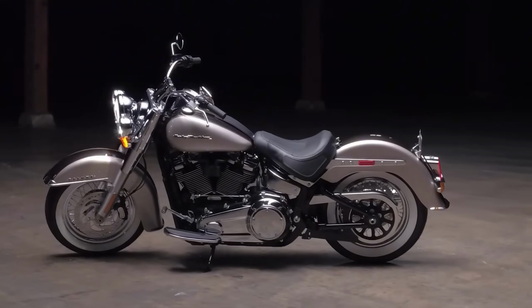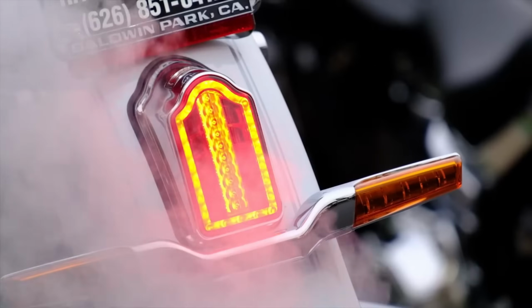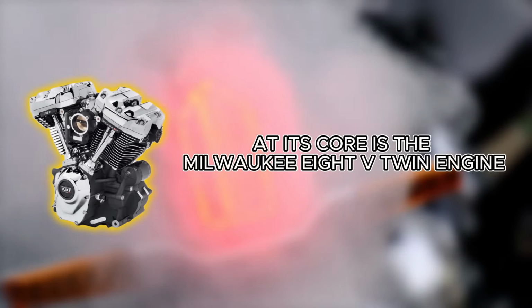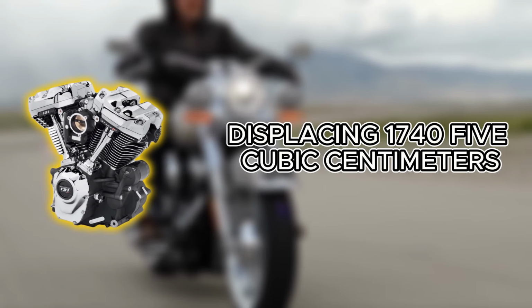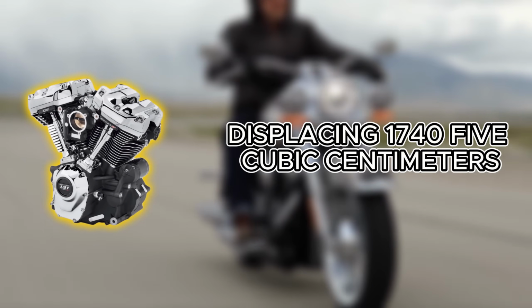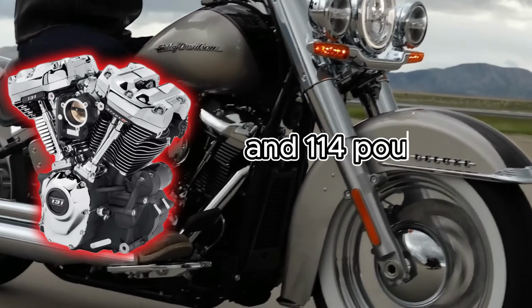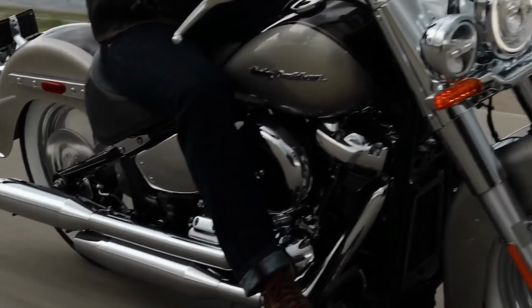Since its debut in the year 2005, this motorcycle has been a staple for riders who want vintage style backed by bulletproof engineering. At its core is the Milwaukee 8V twin engine displacing 1,745 cubic centimeters. This powerhouse delivers 94 horsepower and 114 pound-feet of torque. Plenty of muscle wrapped in timeless design.